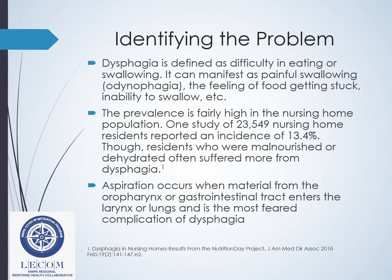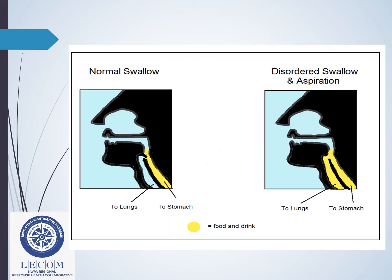So aspiration is the most feared complication of dysphagia, and this occurs when material from the oropharynx or gastrointestinal tract enters the larynx or lungs. And this is obviously a fairly significant complication of dysphagia. So this picture is fairly simplistic, but as you can see on the left, we have the normal route that food and drink goes when you take a swallow, that the food and drink then goes down to the stomach. If you have a patient with dysphagia, food and drink can go down both the lungs and the stomach.